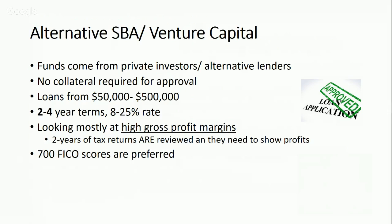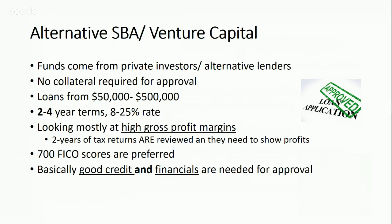But you've got to have good credit. That's the kicker with this. If you have credit issues, or your customers have credit issues, they can get revenue lending or merchant advances. If you want longer terms and low rates, then that requires good credit and tax returns to get SBA, alternative SBA, venture capital type money. Basically, you've got to have good credit, and financials are needed for approval.